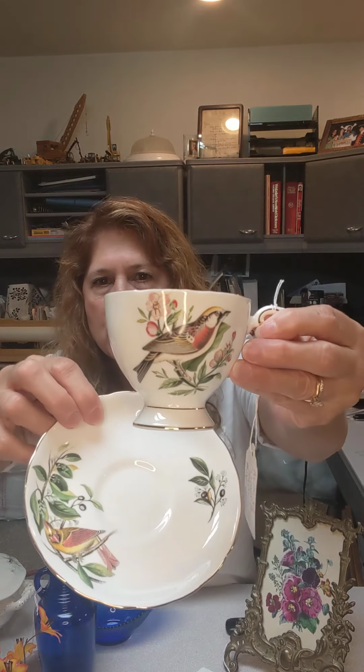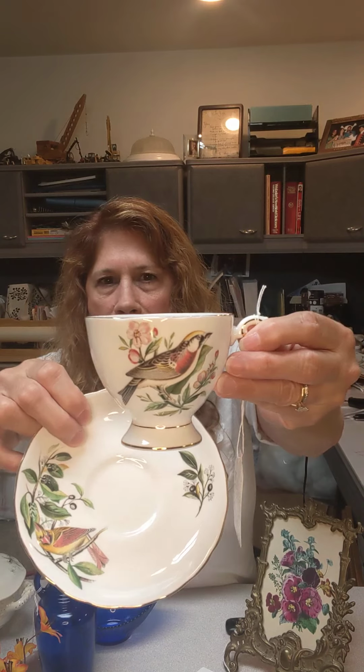And then I found another teacup and saucer, again with birds, and I just thought this one was really pretty too. This is again from England, and this one I will have in my booth for $14, and that is a really pretty set also.